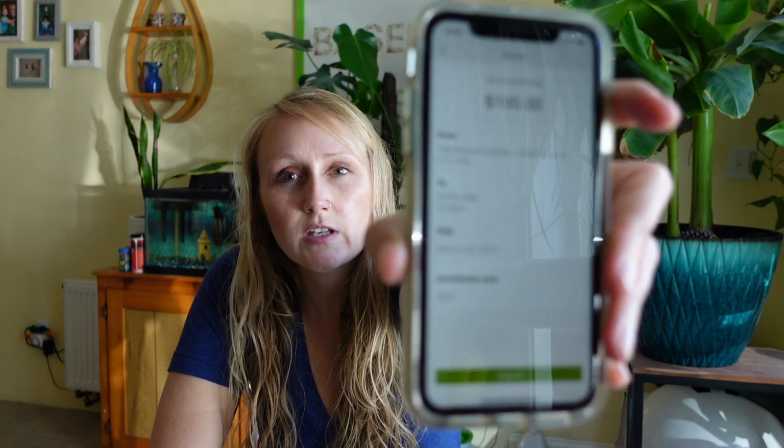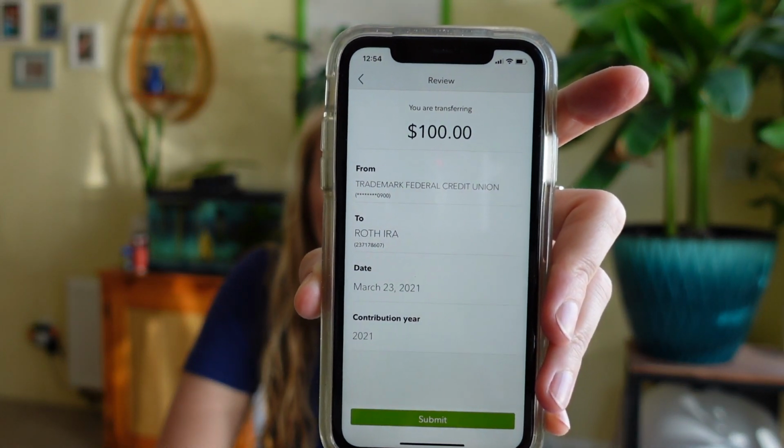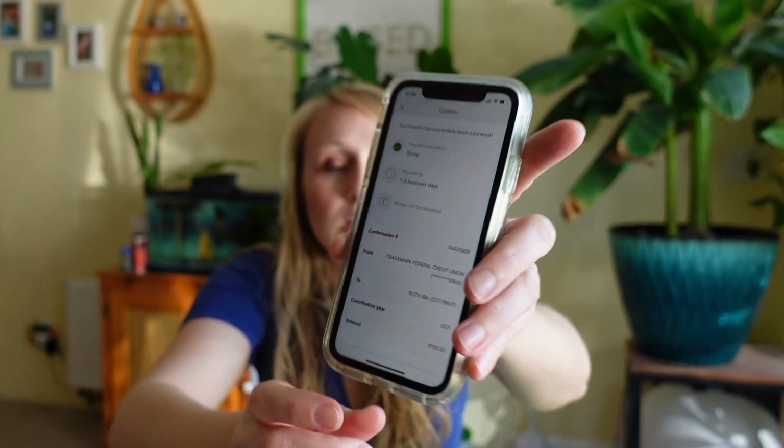So, got my Fidelity account up here, and so here is the review. Come on, focus. $100 from a bank account to my Roth. Submit. Okay. Done.